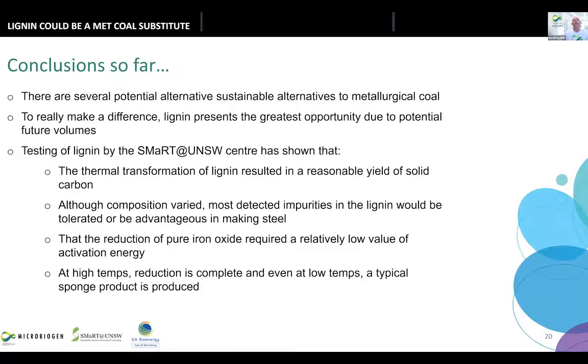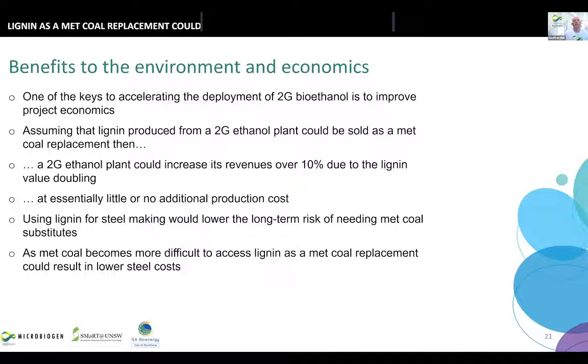And we then ran some basic numbers to say that, look, if instead of just burning the lignin in your 2G plant, you were able to sell it as a metallurgical coal replacement and receive the typical price for metallurgical coal, then your revenues could increase by something around 10%, which is actually pretty attractive.